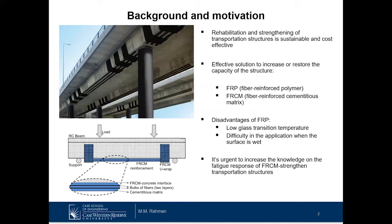Around the US, the transportation structures are deteriorating day by day, and they need some sort of replacement or repair. It's always a more sustainable and cost-effective solution to repair or strengthen an existing structure rather than totally replacing the structure. Two of the most common materials used in the strengthening process are fiber reinforced polymer, FRP, and fiber reinforced cementitious matrix, that is FRCM.